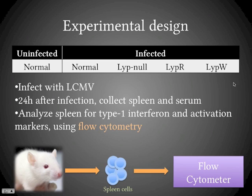These last two mice are called transgenic, meaning that they have a gene inserted, in this case a human gene. The infected mice were inoculated with LCMV, and after 24 hours I collected spleen. I analyzed the spleen for type 1 interferon and activation markers by using flow cytometry.